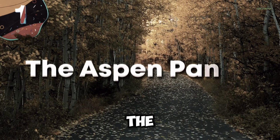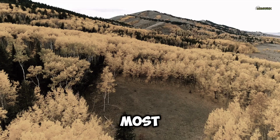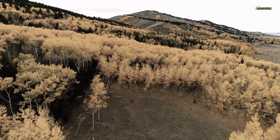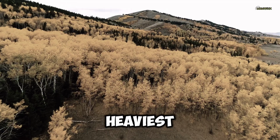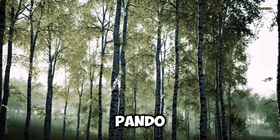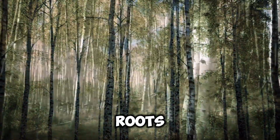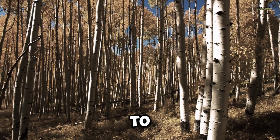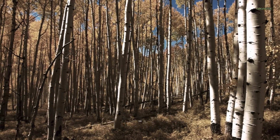Number 1. The aspen named Pando. So when it comes to age and size, Pando is easily one of the most impressive trees in the world. That's because its size makes it the single largest and heaviest organism on the planet. You see, while most trees are simply a trunk with roots, the aspen named Pando functions on an entirely different level. Rather than just have one set of roots, all of its roots are interconnected to create a giant organism consisting of over 40,000 individual trees.